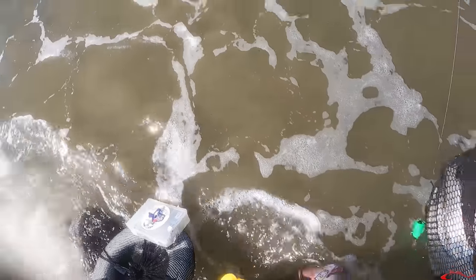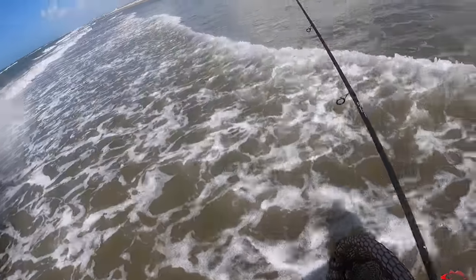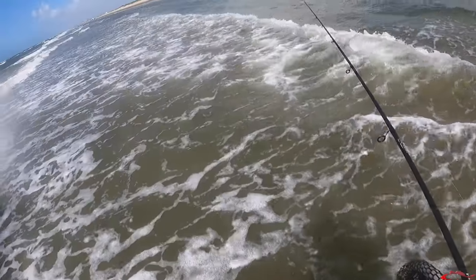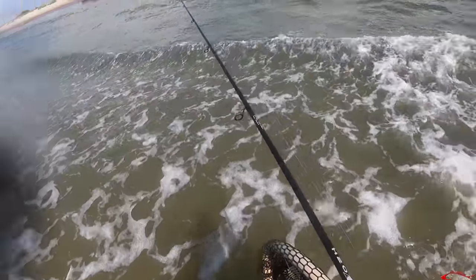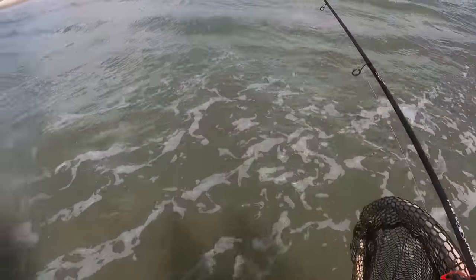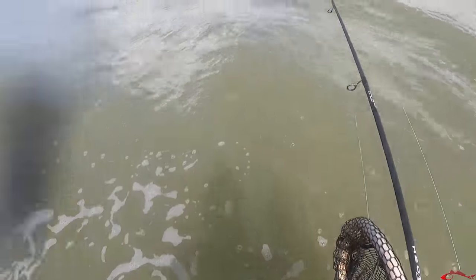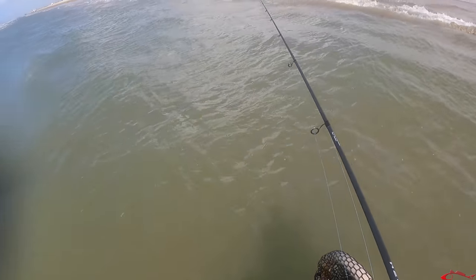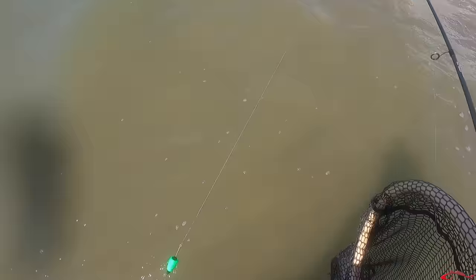So for those that believe in CPR, trust me, I have caught and released way more fish than I've ever harvested. So I apologize, but this guy's not gonna make it, just because I already know it's a big one. He might be closer to 22 than 24, but typically around 20. Yeah, those are great to release.